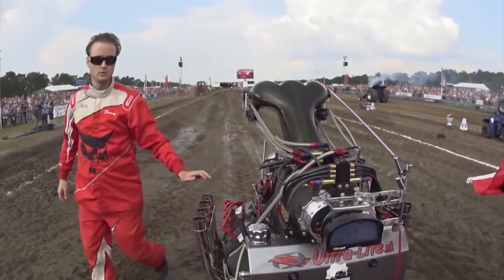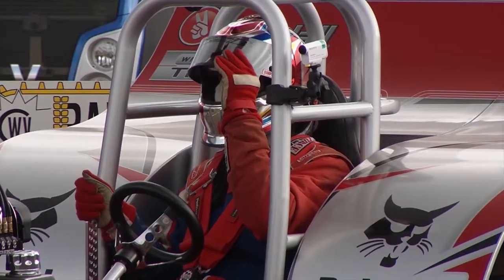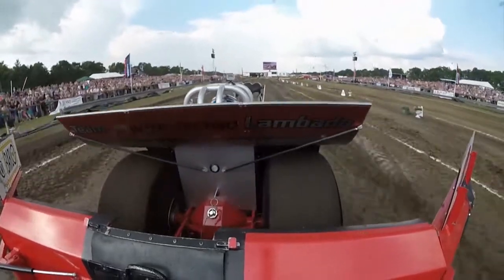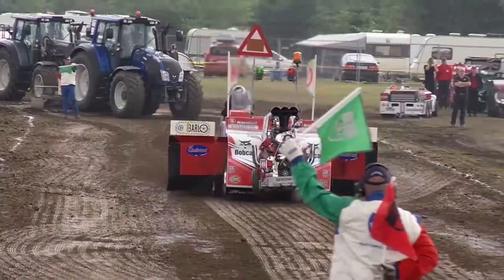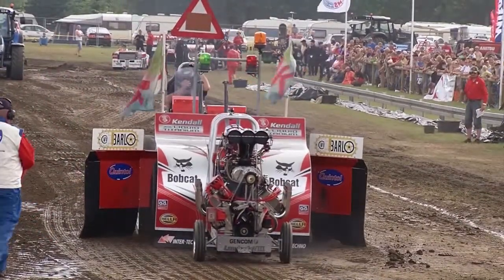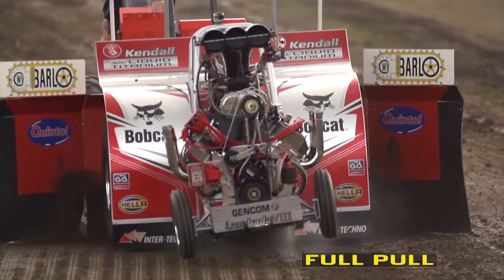Next man to the line, this is our interviewee, Wim Dingering, with the Gencon Lambada 8. In third place at the moment. We'll be looking for a full pull to stay in contention. Looks like a nice strong run, lovely shot there, straight down the middle of the track. Super full pull from Lambada 8. It's 3 in the final already.